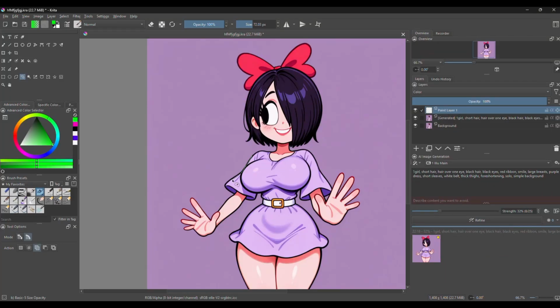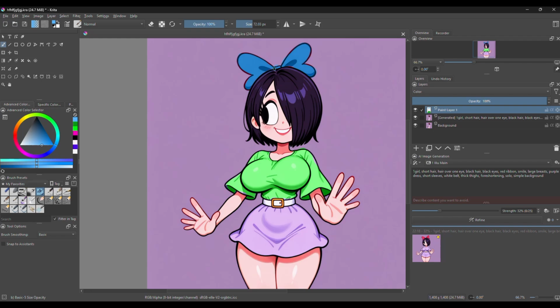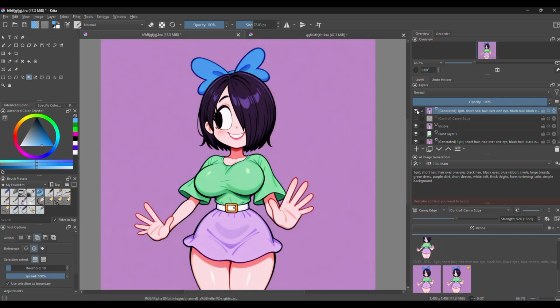You can also use blending mode layers to tweak or change individual colors. You can see this example changing the color of this part using a color mode layer. Again, a refine pass or two at lower strength and with the right sampler preset, and also maybe with a control net, should integrate these tweaks.